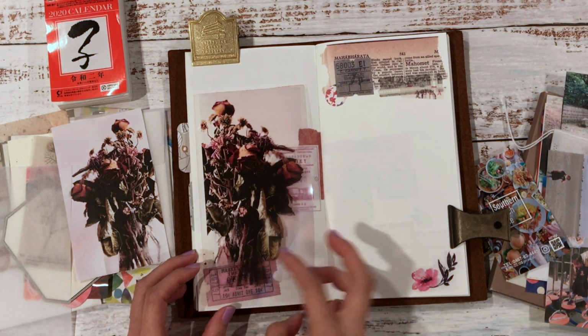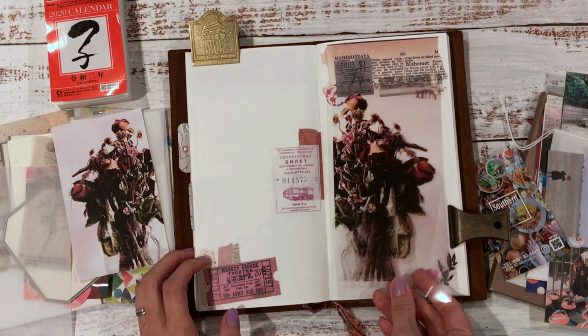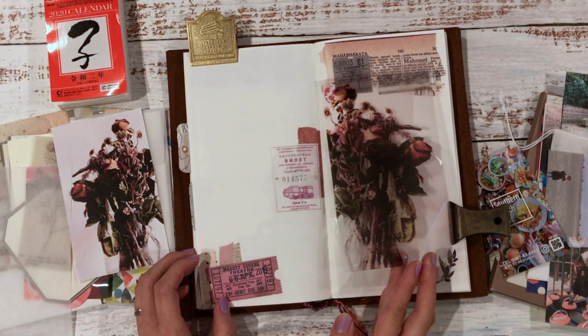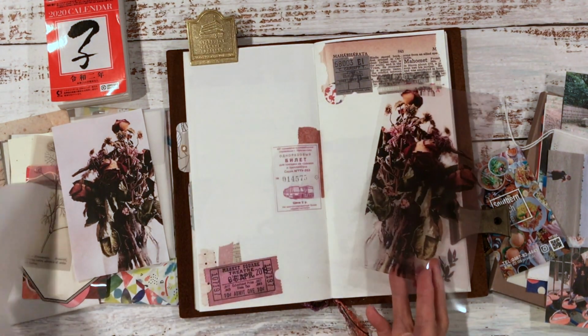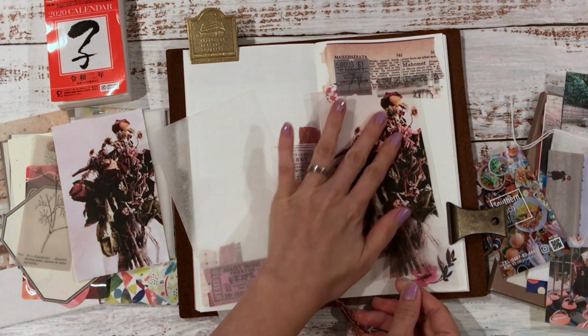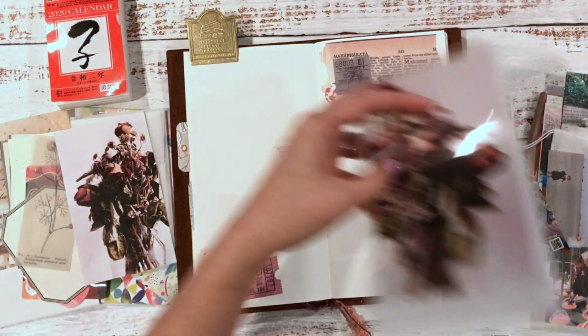Oh, it's so pretty, isn't it? I don't know if you can see that properly. The transparency is very, very pretty. I think I'll use this one because it is nicely sized. I don't know where exactly I'm going to use it, or if I'm going to use it in this spread. Oh, I kind of like this matte look of it too. But anyways, let's get started.